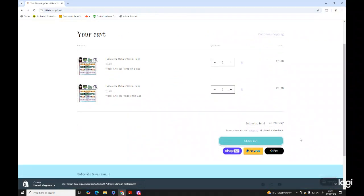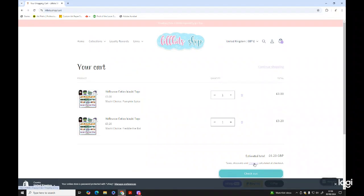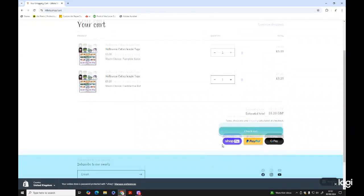You can check out, shipping will be added. Now shipping is based on a weight base. I also have set up, so if you spend £40 or more in my store in the UK, you'll get free shipping. I believe it's £50 for America just because of the weight of the packages, particularly if someone was to pick up a bundle. It probably wouldn't take too long for that to add up. So I do have to cover some of the cost in that. And then EU, I believe, is 45-ish euros, which is about the same as £40.